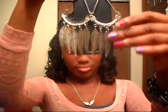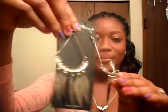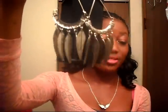They're metal. They're little, I don't know how you call them, Aztec looking. These were, I think, $1 too. Most of the things are $1 to $1.49. $1.99 is the most you'll find jewelry wise, but makeup and hair accessories range from like $1.99 to like $3.99.